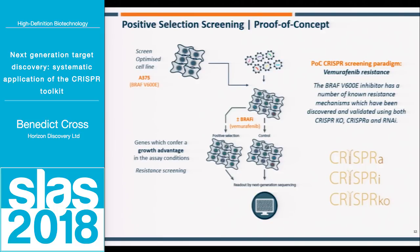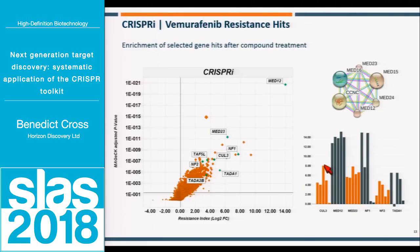And the reason we wanted to do this is there are multiple reasons. This is a very clinically relevant phenomenon since BRAF resistance emerges quite rapidly in melanoma patients. There are also some existing data sets that we could benchmark against, and some known both loss of function and gain of function mutations which can drive this resistance. So it's a relatively neat system for us to explore the performance of our tools in this study. So I'll jump straight into the data because I want to talk about some of the combinations afterwards.